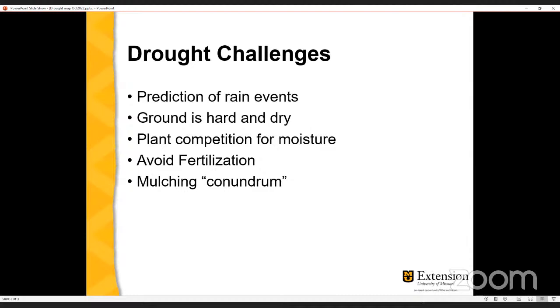And then, of course, we have the mulching conundrum. I say it's a conundrum because in normal years, we are encouraged to mulch, to conserve moisture, to help keep the plants a little warmer in the winter, and so on and so forth. But when you're in a drought condition and your soils are already dry, mulching is not the best thing to do, because all you're doing is insulating an already dry soil. So if you have a tradition of normally going out and mulching in the fall, you might back off and think, okay, do I really need to be mulching?